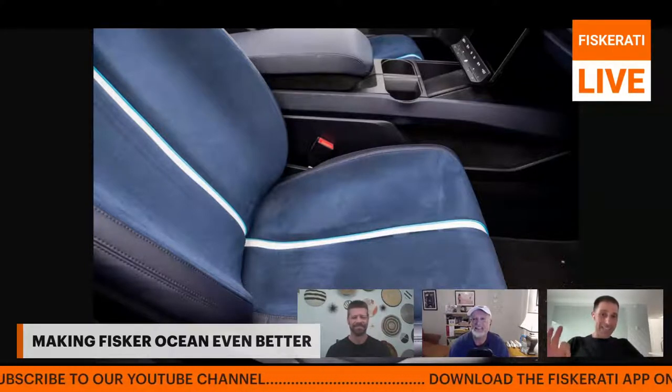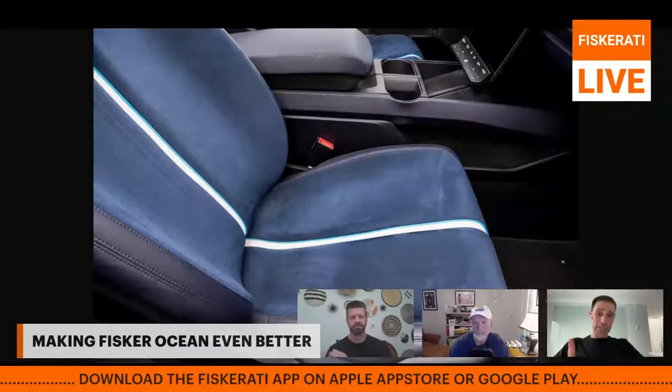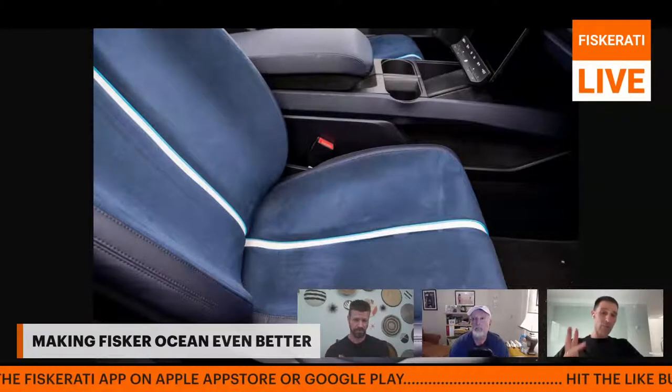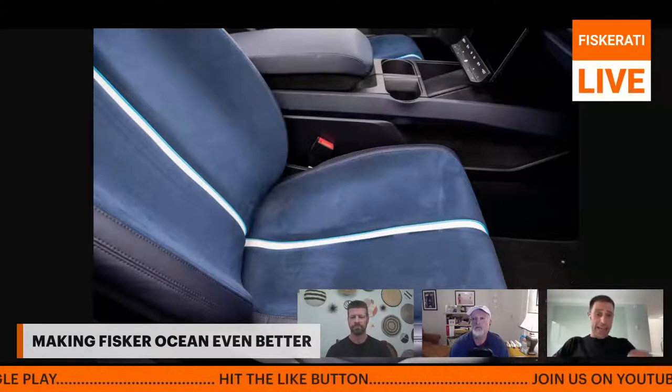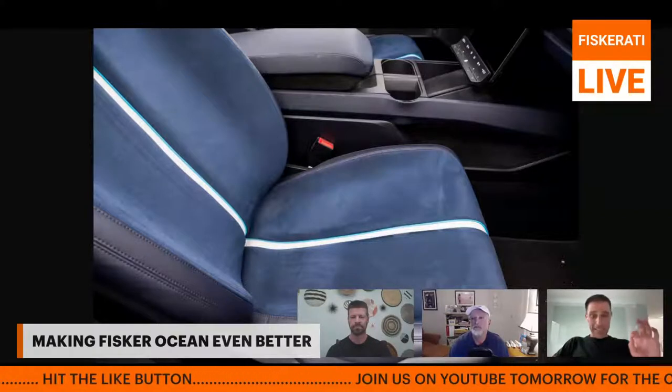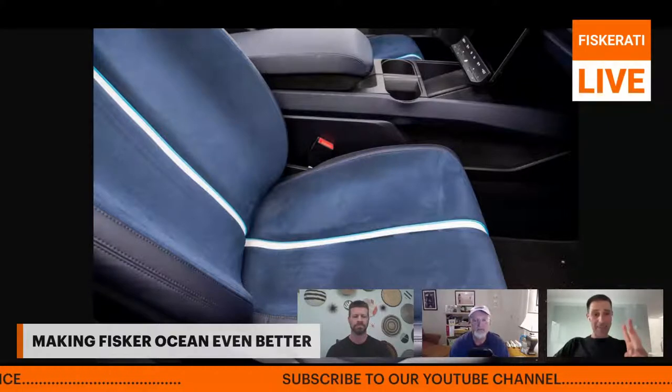So ventilated seats. That was the next thing for how to make the Fisker Ocean even better. We had more 20-inch wheels, and we've had ventilated seats. The third one, which has to do with the interior as well, had to do with the company having, as we know, three different colors, right? We've only seen the colors on the website. We haven't seen anything about the materials. So we have Black Abyss, we have Sea Salt, and we have Malibu.